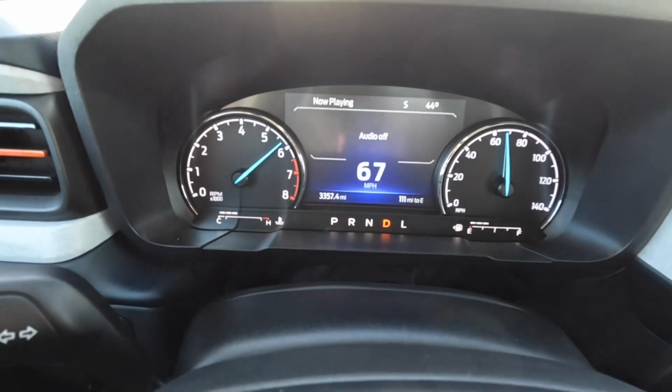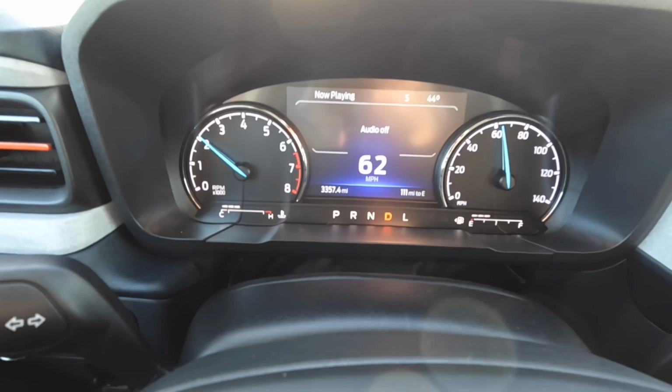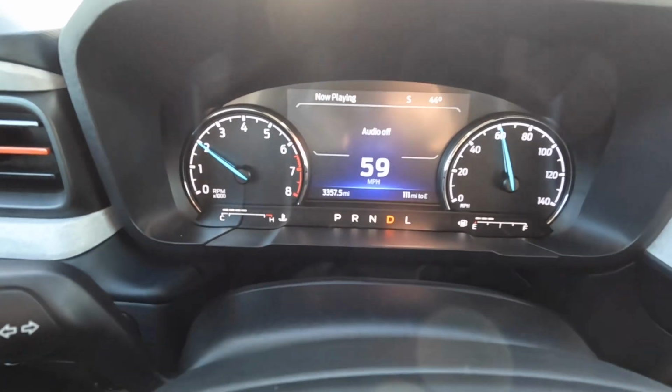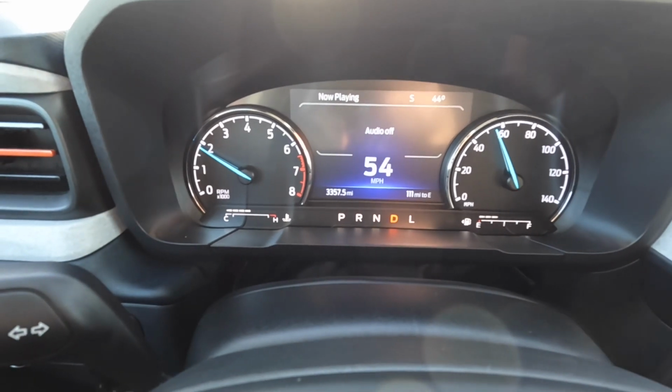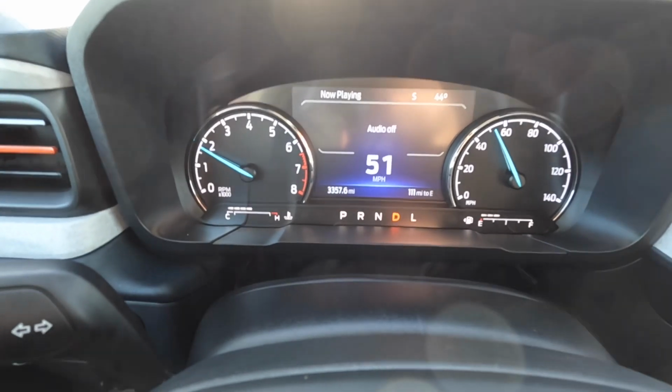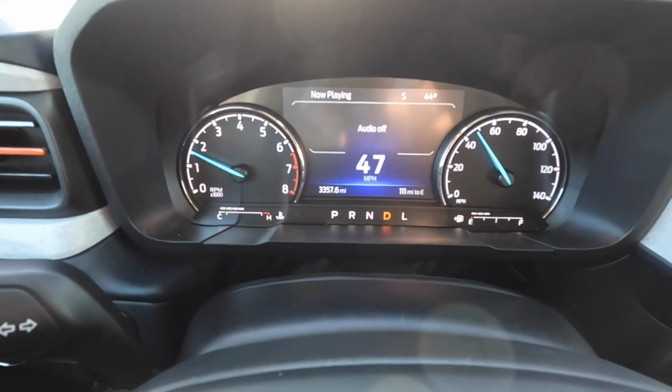That pulls really hard, especially off the line up to 40. After that, it keeps pulling, but you can feel it drops down just a little bit. True 0 to 60 in the 6.79 range. I'm sure without the foot of rollout, it's a couple tenths faster. Not bad. Here's that GPS graph, and we'll get to our final thoughts.